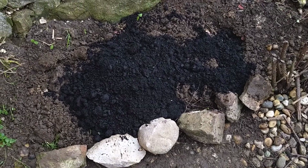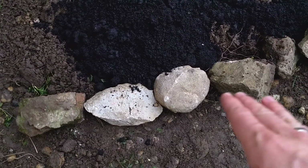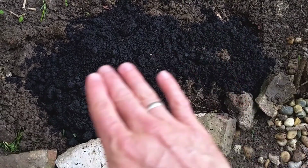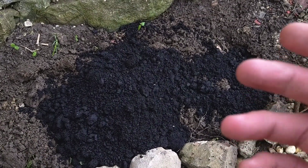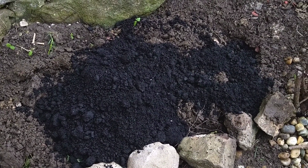So we've got some nice black soil in there, and I made just a little row of rocks to keep the dirt from washing down, and to hopefully get it a little bit more level, because it is slanting down this way a little bit. I just want to make sure that the water stays that way and keeps the moisture high.